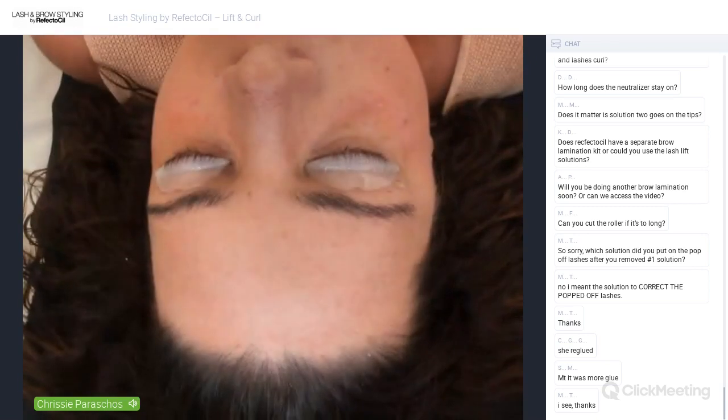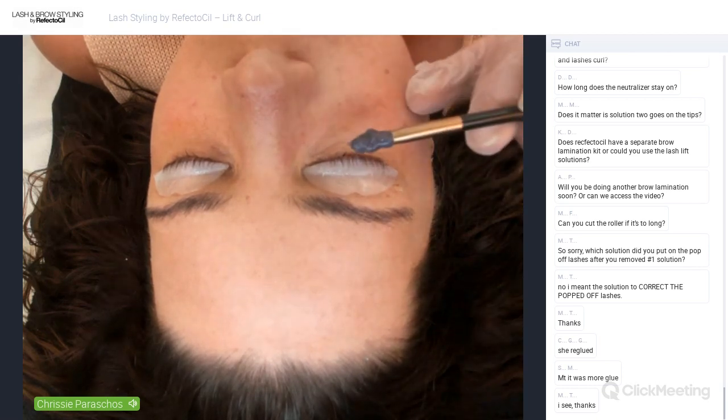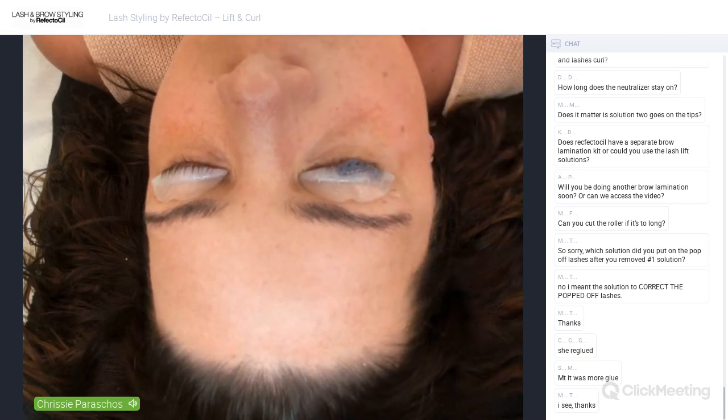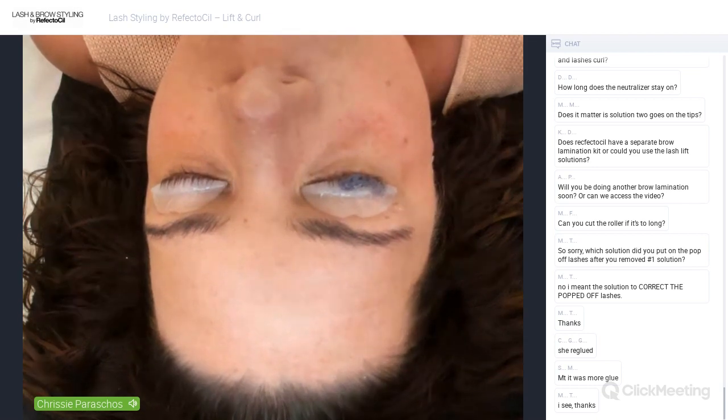So let's start to apply it. And the timing for the tinting is only 2 minutes. If you were to do a tinting on its own without a lash lift, it takes 10 to 15 minutes, depending on the thickness of the lashes. But because now we've already processed them, the 2 minutes is just enough. And once again, be generous with it. You want it to penetrate into those hairs during that 2 minutes.